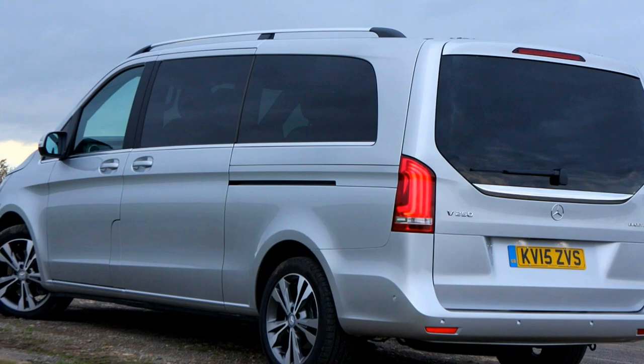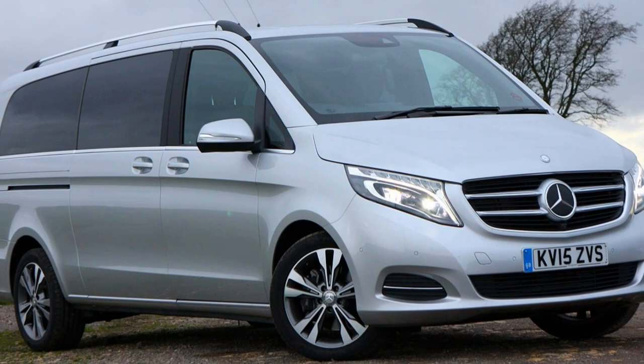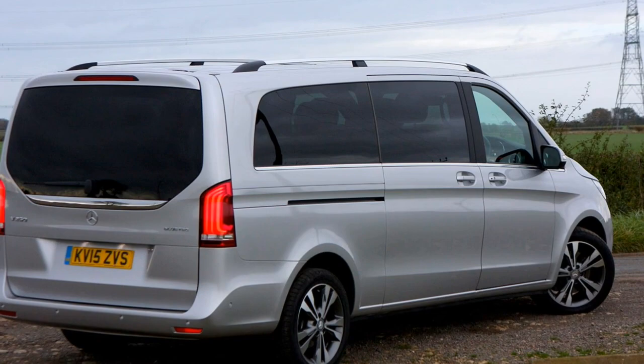An optional 360-degree camera makes maneuvering this massive car less difficult and should be chief among the extras you plump for.